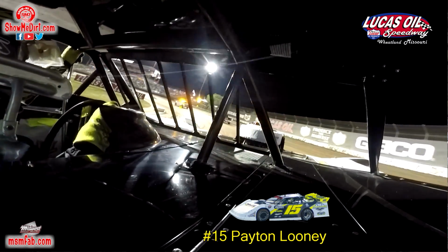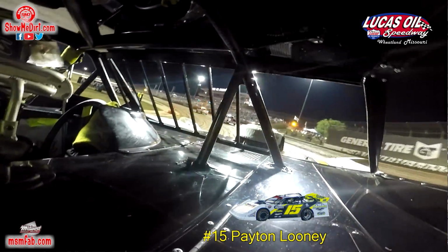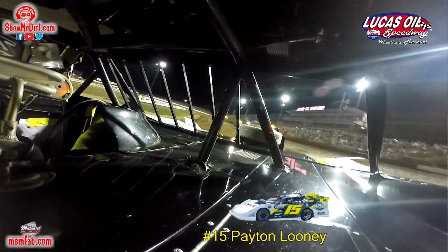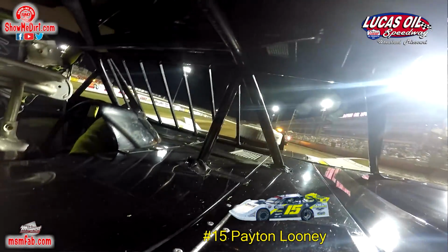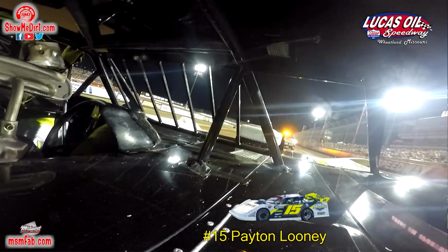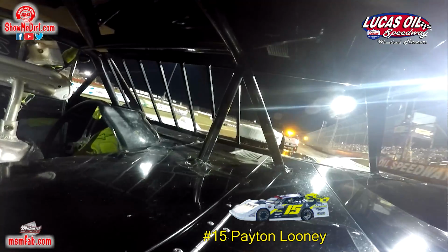Some of the rules here in the main event. It'll be Delaware double file restarts till 10 or less laps to go. Then it's single file. All lapped cars, after a caution or red flag, will restart on the tail. The hot pit is outside of turn number 2 in the pit area here at Lucas Oil Speedway.